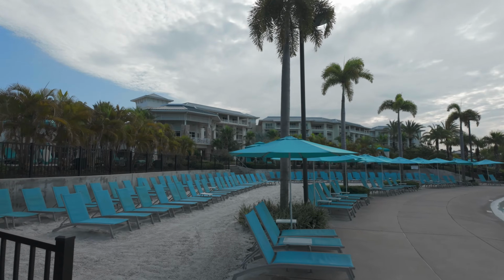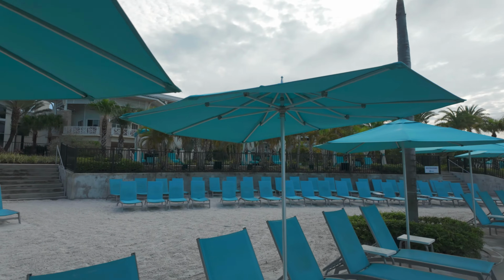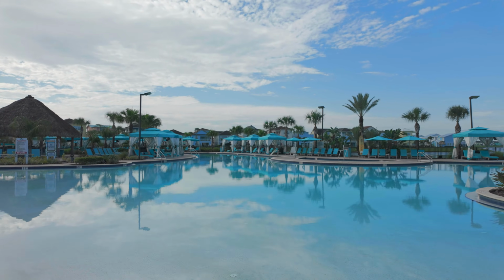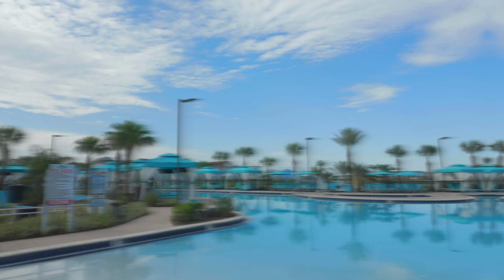One of the cool things you'll notice is the sand surrounding the entire pool area, creating a beach-like atmosphere. Even though there are plenty of available chairs in the mornings, it does become quite difficult finding a chair during the afternoon, as the pool area does tend to fill up, especially on a hot summer day.